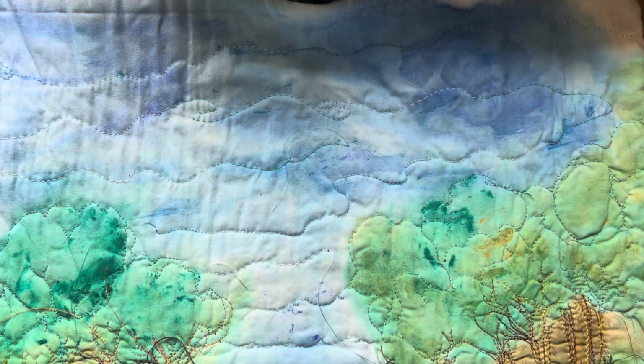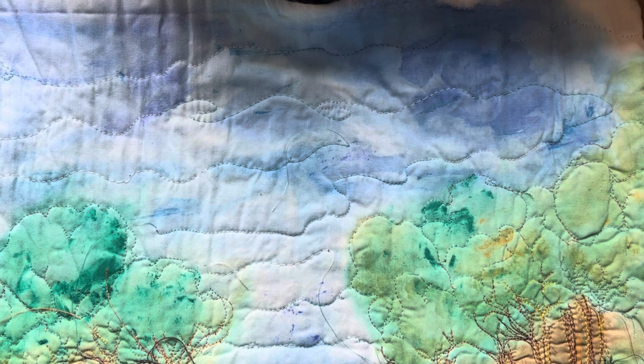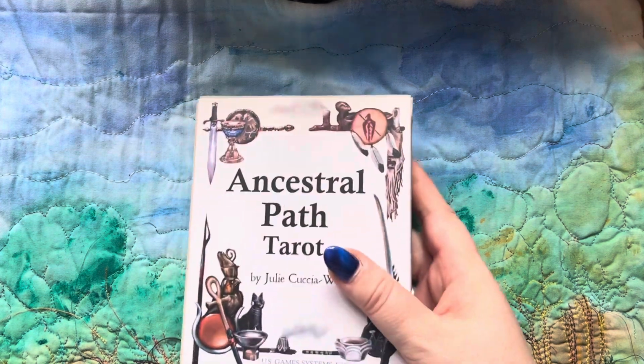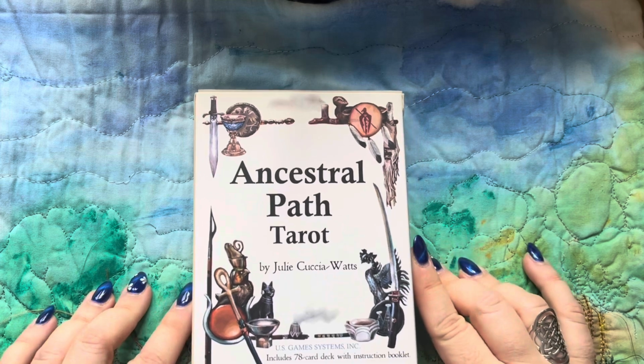Right, done. So we've got 3 left. So how many have I done? 1, 2, 3, 4. Yeah, 4. So we're on to number 5 now, which is the Ancestral Path Tarot. I never get this out, guys. Never.